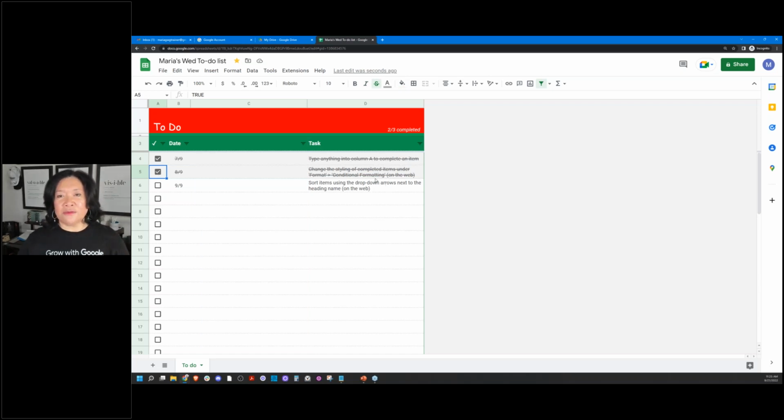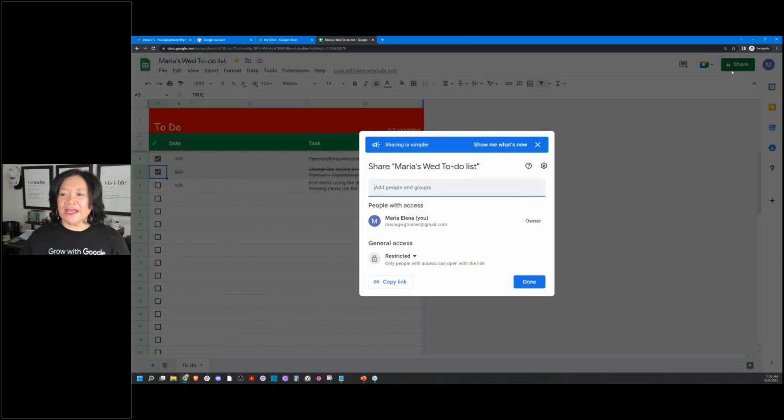But let's say that you want to share this with somebody because you're working with somebody. You'll see up here the big share button. You can share it by putting their email address in here, or you can create a link, copy that link and then share it with them when you're talking to them on Slack or Zoom or texting them, or within your actual email.